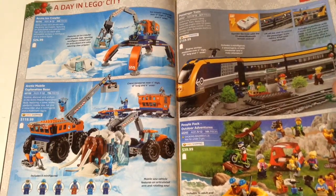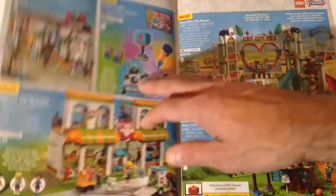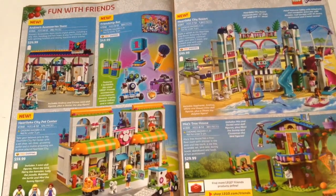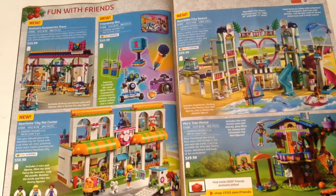I'm not interested in these minifig packs. I know a lot of people go crazy over them, but they're not for me. Then you got the Friends. We're not going to cover all these Friends. Some of the prices are good. Some of the prices are overpriced. But do not discount Friends because you get the cool colors, the cool sets. And if you're not a Friends guy, you just take the dolls out of them, and they're still cool sets.